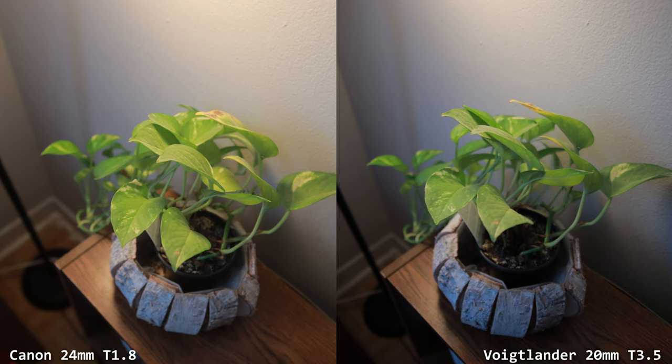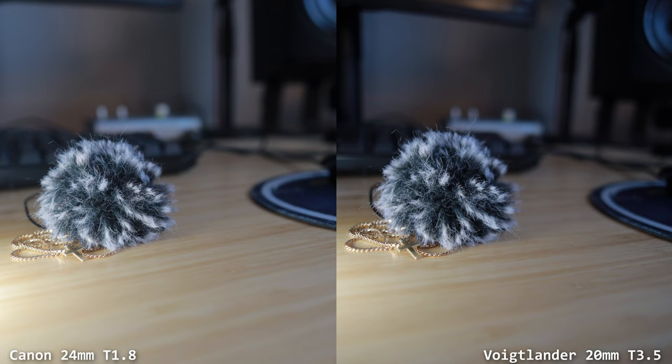This photo here, just another plant, I'm trying to show the depth. Like, you can imagine sinking into that corner, whereas it just feels on the Canon like everything's on the same level. All right, last photo shows the absolute superiority of the Voigtlander lens.